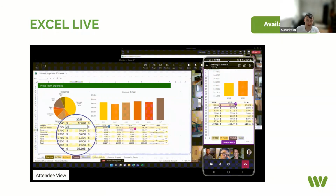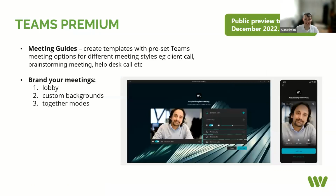Another area that's really interesting with Teams is Teams Premium. So everyone right now is on Teams generic, if you will. They're launching Teams Premium. And there's some really exciting new features of this. There'll probably be a cost. Actually, I'm pretty sure there's a cost to this. So you'll have to explore that.